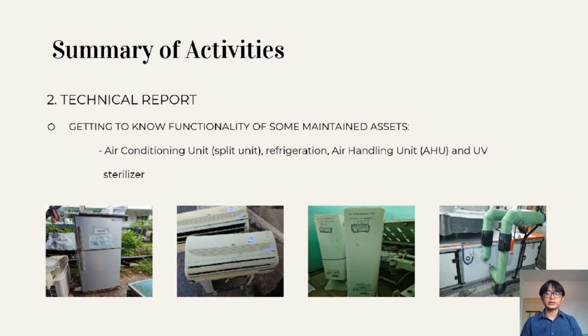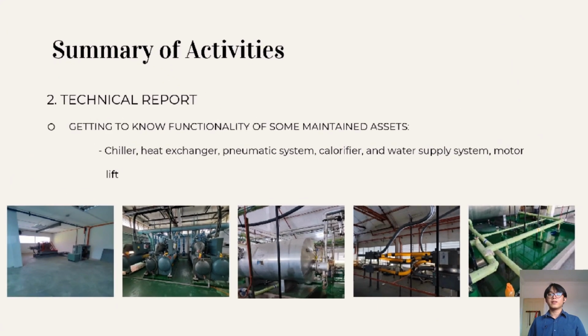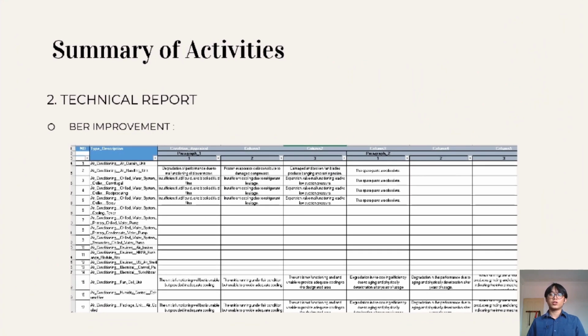Next is the technical report. Before we started writing the technical report, we had a site visit around Central Sarawak General Hospital in order to get to know the functionality of some maintained assets. This includes air conditioning unit, split unit, refrigeration, air handling unit, AHU, UV sterilizer, chiller, heat exchanger, pneumatic system, calorifier, water supply system, and not to forget the motor lift. Then during the inspection, we recorded the condition appraisal that showed some of the assets were experiencing beyond economical repair condition and recorded it inside an Excel sheet.